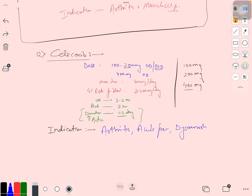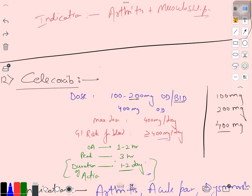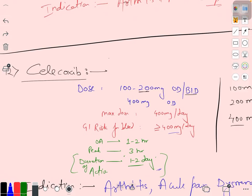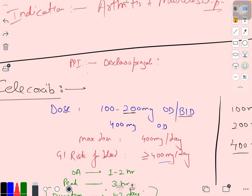However, if we suspect that the patient might have a risk for GI bleed, at that time we can prescribe the patient PPIs. And the PPI for Celecoxib is dexlansoprazole. Dexlansoprazole, similar to other PPIs, must be given once a day, and it comes in 30 mg. So for Celecoxib, it is always given with dexlansoprazole. This is the nicest combination. Again, you can give any, but already discussed why we should not give other PPIs.